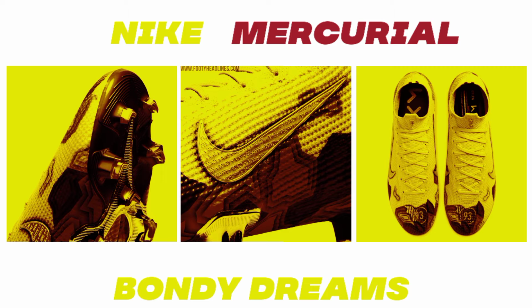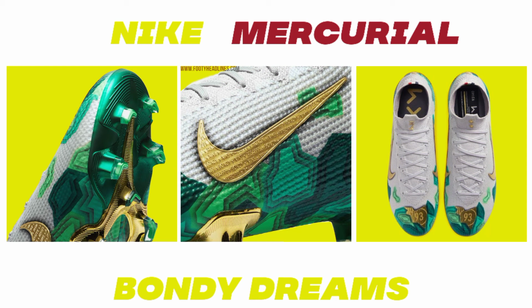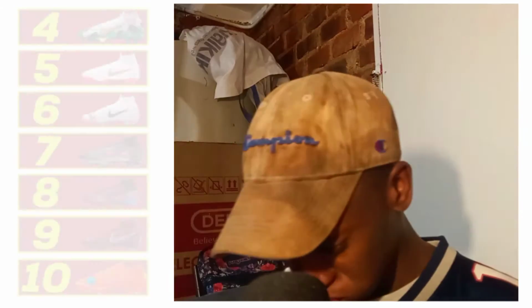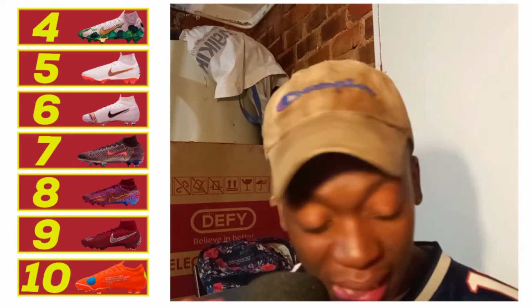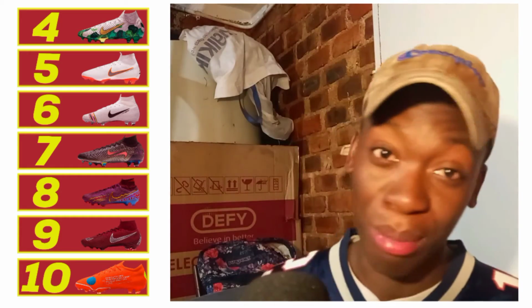Obviously Mbappe used to play, I think, at Bondy, and so he wanted to have something that is taking inspiration from it. And hey man, it's mint. It's the smaller details that just destroy it for me. They're so subtle, and them being very subtle just makes it top tier for me personally. And I've got to rate the boots.